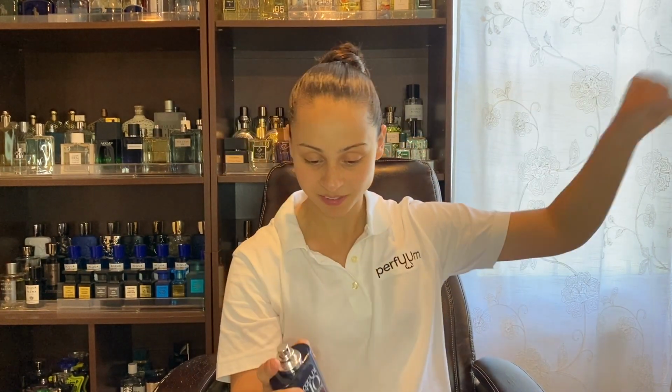Nice wide spray. Good spray. So at the top, you get a lot of that green mandarin, actually. I find it a nice, bright, citrusy top. A little bit of the cardamom, I guess, a little bit of the spices. I don't really find this overly aquatic. I mean, there are some sea notes, but for the most part, I really find this to be very aromatic. So, you know, I get a lot of that rosemary, especially the lavender.